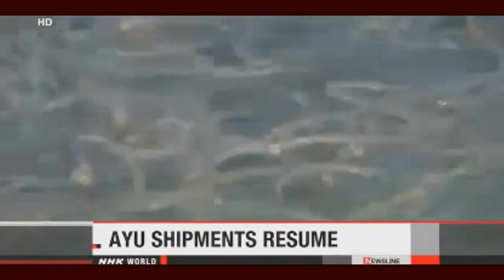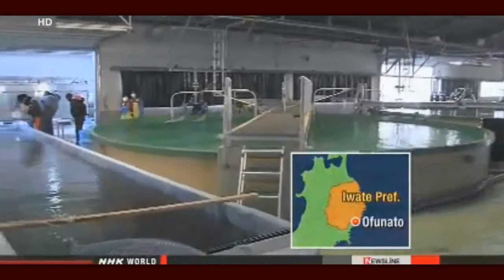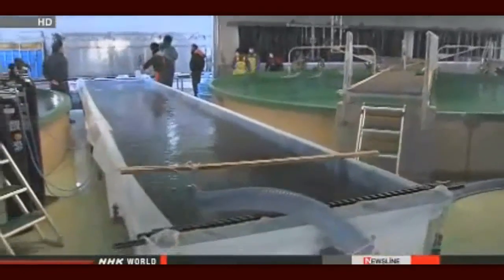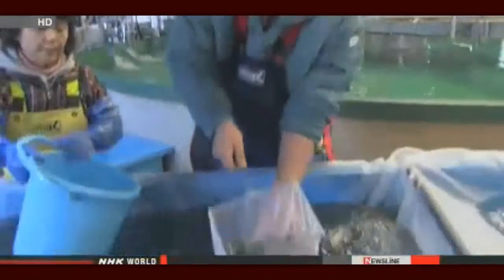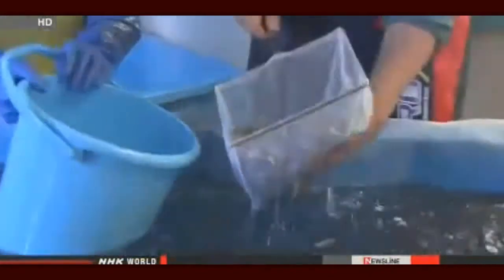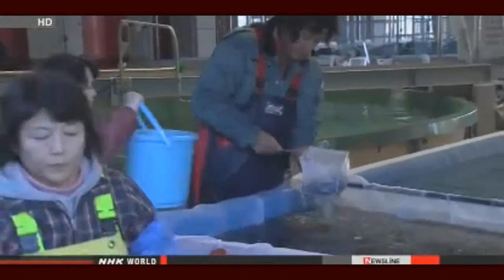The March 11th tsunami severely damaged the local ayu fishery. The fish were raised in a hatchery in the city of Ofunato. The tsunami washed away much of the hatchery, but it resumed operations in September. About 300,000 sweet fish fry were moved on Tuesday from a large tank in the hatchery to a truck. The truck took the 3-month-old fish to the inland city of Ninohe.